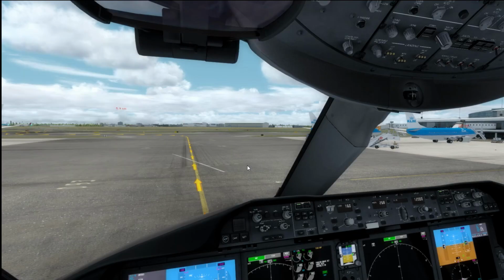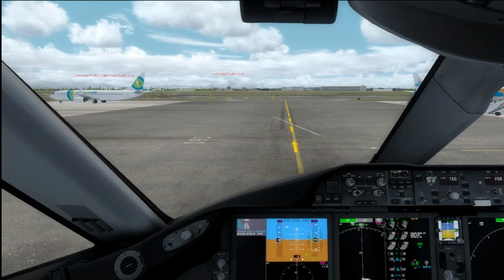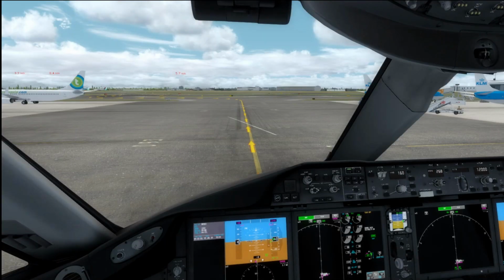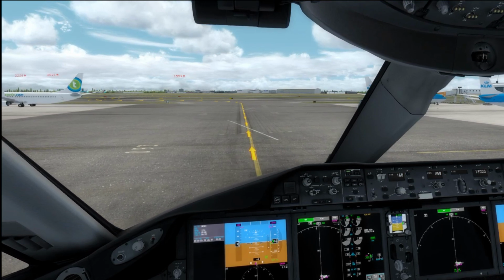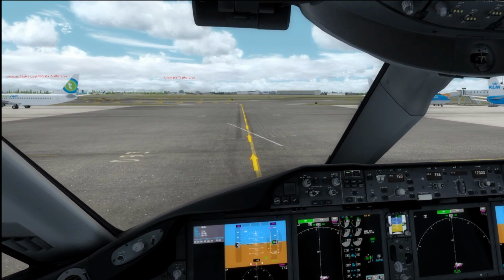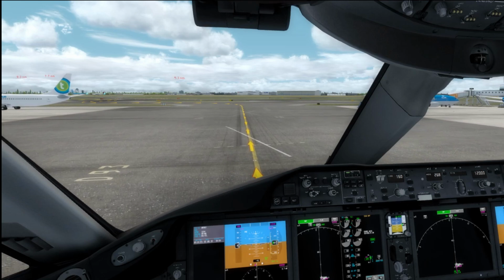Taxi, hold short runway 27, using taxiway Alpha 10, Alpha 11, Bravo, Echo, 4, November 1, Orange Train 6 Train Heavy. Taxiing, hold short runway 24 via taxiway Alpha 4, Bravo.